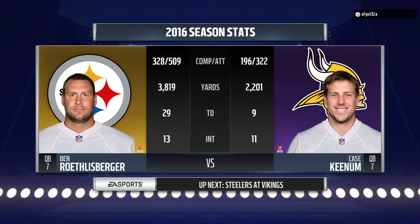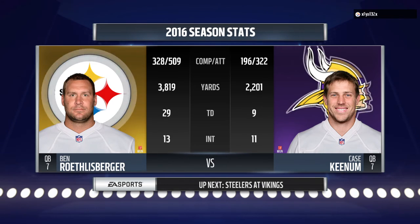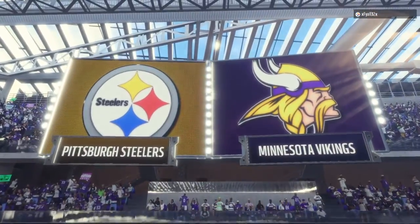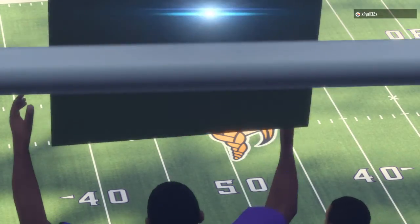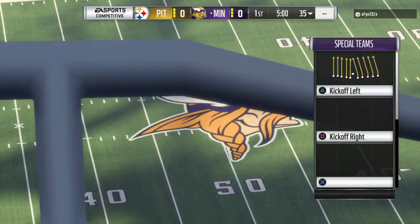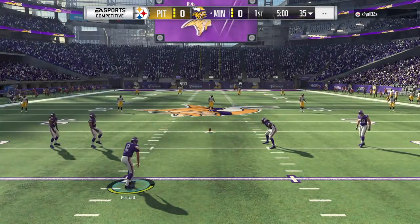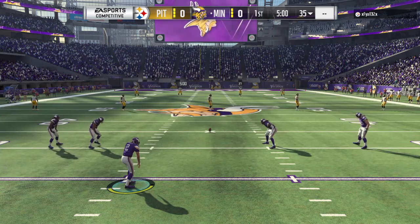Assuredly, you're tuned into the NFL on EA Sports. Tonight's matchup features two quarterbacks who will be trying to lead their team to victory. It's Roethlisberger's Steelers going up against Keenum's Vikings. EA Sports coverage takes us to one of the newest jewels on the NFL landscape, US Bank Stadium in Minneapolis.